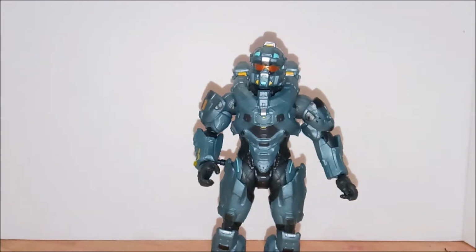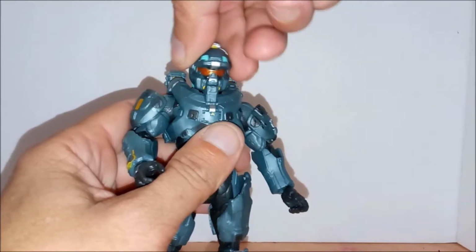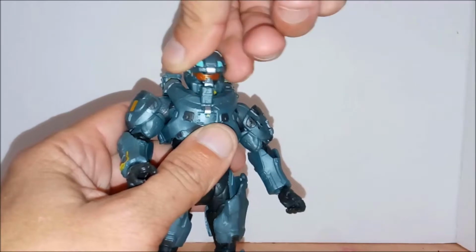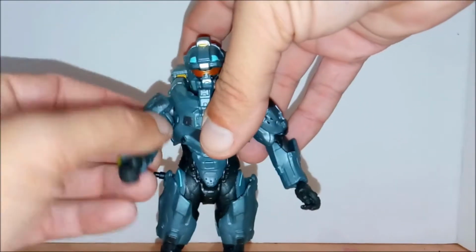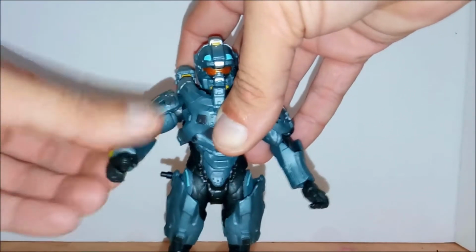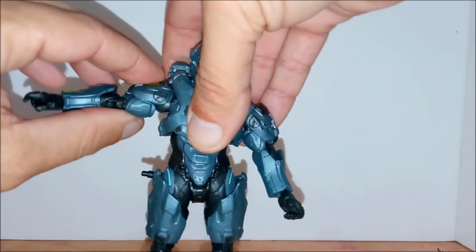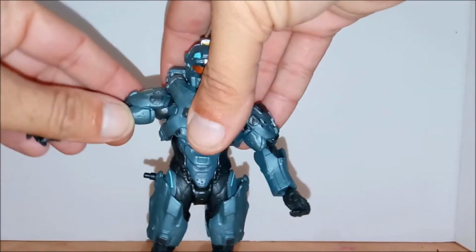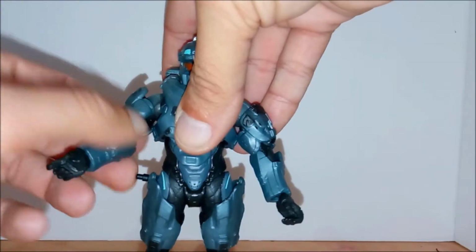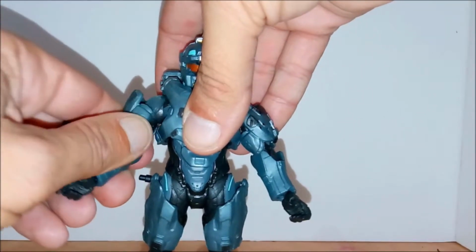Now, we're going to get into articulation, and we're going to start with the head. The head is on a ball joint, so you get some forward, backward, side to side, up, down. Shoulder joints, ball joints, can do a full 360, can stretch out that far. Yep. He's got bicep swivels. As soon as we get this arm back down, he does have bicep swivels, although they are almost functionless with all the armor in place.